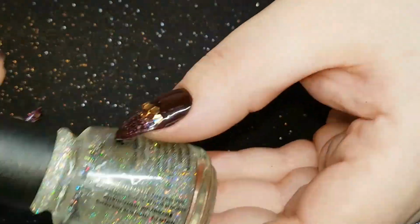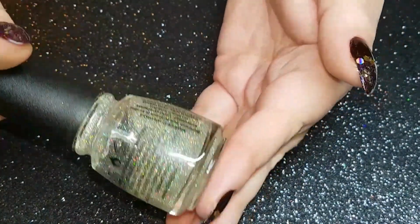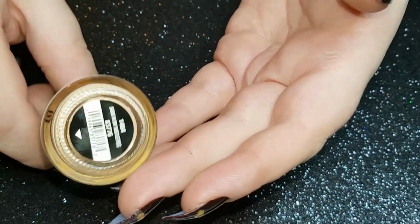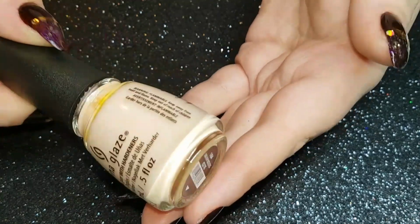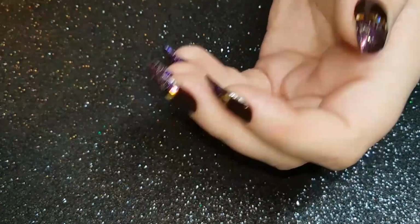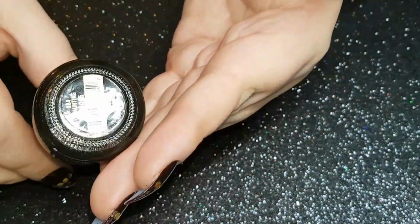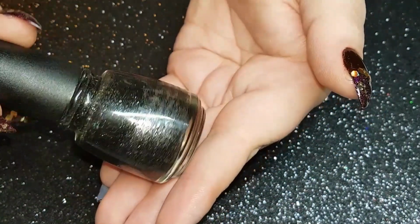Next, we have one that I think everybody and their mother has in their collection, China Glaze Fairy Dust, and it is just the most beautiful holo topper that I couldn't live without. Next to that, we have Sand in My Mistletoes, which I'm not going to lie, guys, is an absolutely outstanding polish, and once on the nail, it looks flawless. Beside that, we have Haunting.